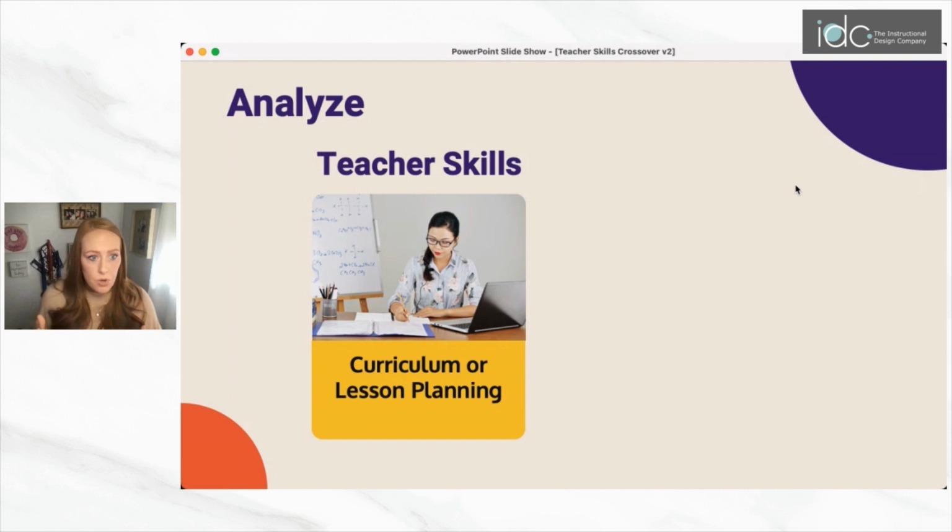And first, I'm going to need to think about all the stuff that we would need to cover when it comes to this chapter, this lesson, this unit, this entire year, whatever it is you're doing. You're going to have to pull in some planning process to be able to do that. In instructional design, we're going to call this a needs analysis.